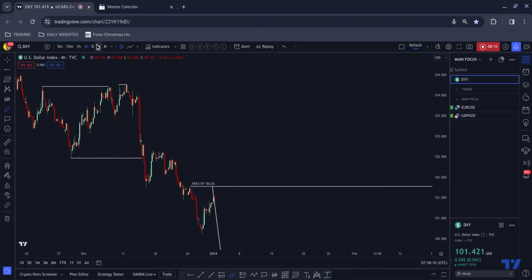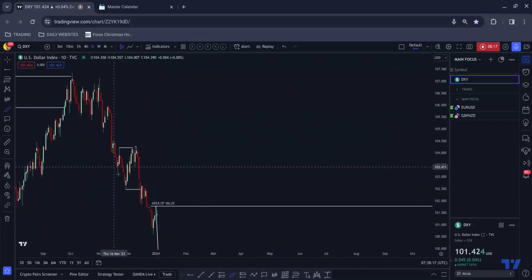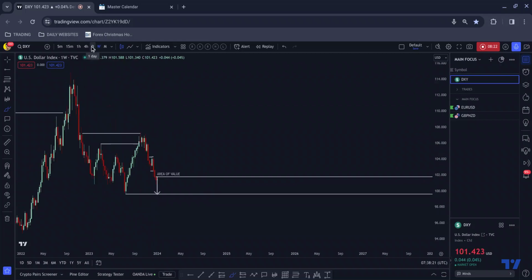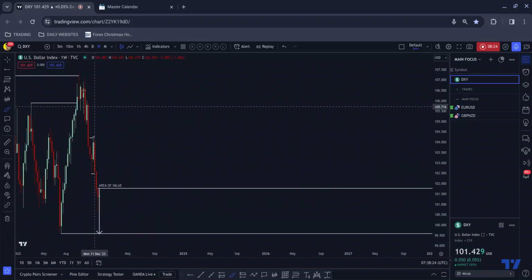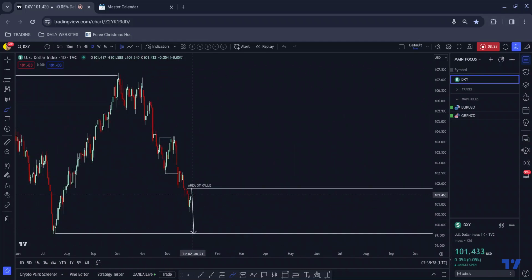But the reason I'm looking at the forecast that I am on euro dollar is because, potentially, based on how the weekly was looking when I did my forecast, the DXY may push a bit higher to potentially tap into that high there, this exchange of liquidity. And of course, if that was to happen, then what I was looking for, and what I will be looking for today on euro dollar, would be more likely to shape up.